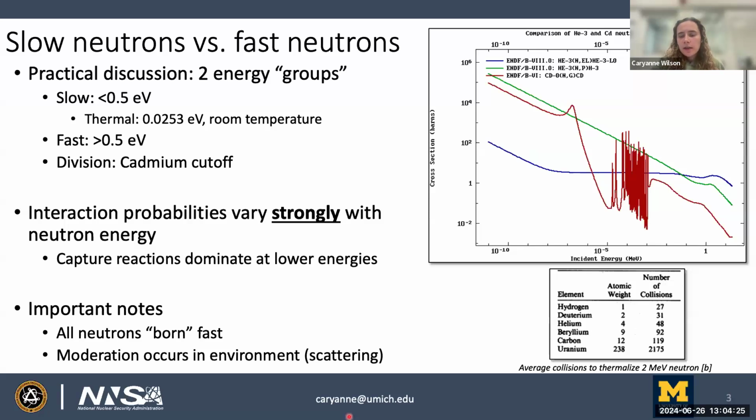All neutrons are born fast. The average fission energy for a neutron from uranium-235 and also californium-252 is approximately 2 MeV. That's a lot higher than this 0.5 eV cutoff. And neutrons are moderated in the environment. Here I have the average number of collisions it takes to thermalize a 2 MeV neutron. As you can see for hydrogen, which has approximately the same mass as a neutron, it'll take 27 collisions. When you get up to heavier and heavier materials, it'll take more collisions. For uranium, it takes thousands of collisions to moderate it, just because the nucleus is so much bigger that the neutron can't deposit as much energy on it.